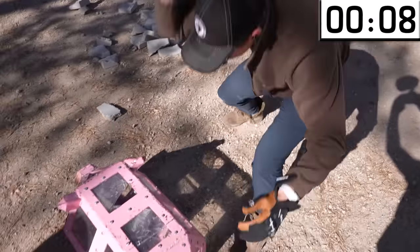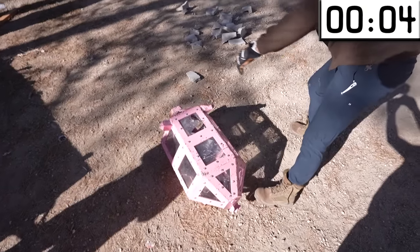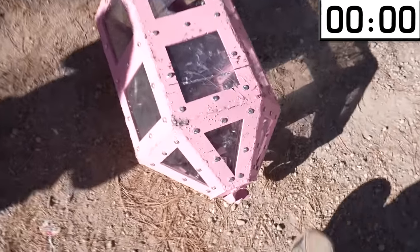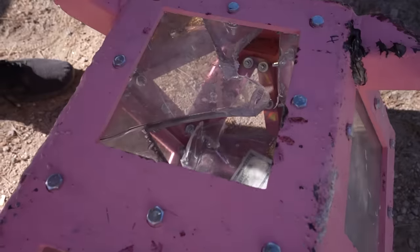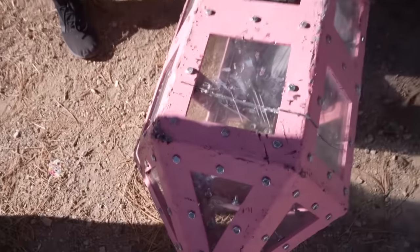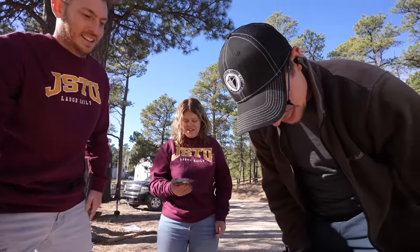What? How the heck? My knee! No way! Look at that! Wow. Hammer, Samuel. That's not even where you cut. I know. I should have gone where I was cutting. You know what, though? That kept bouncing off and hitting me in the knee.